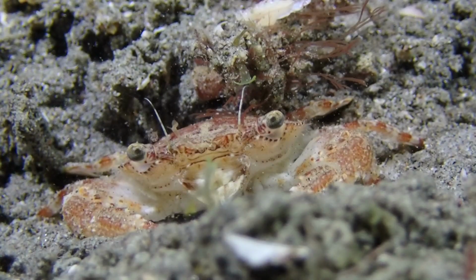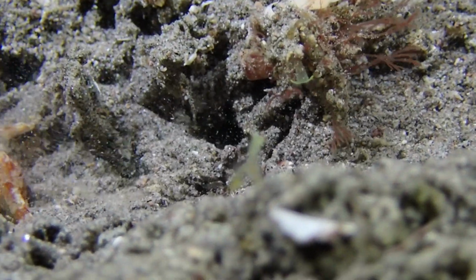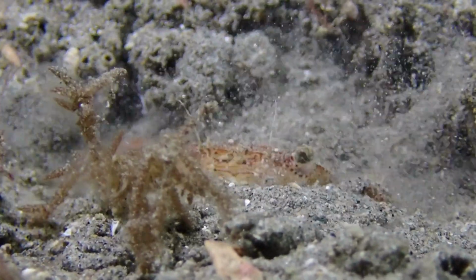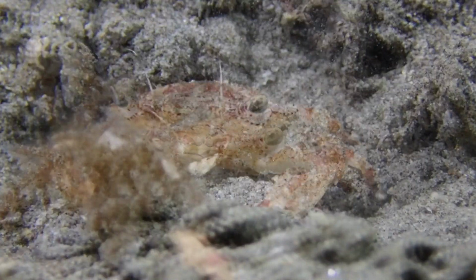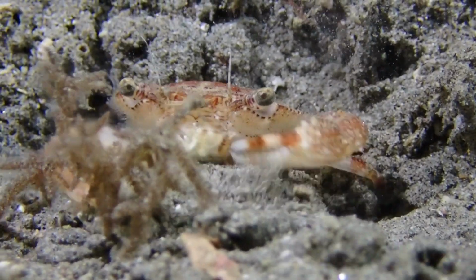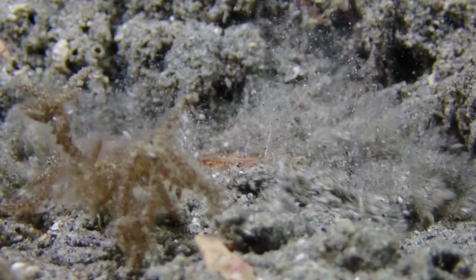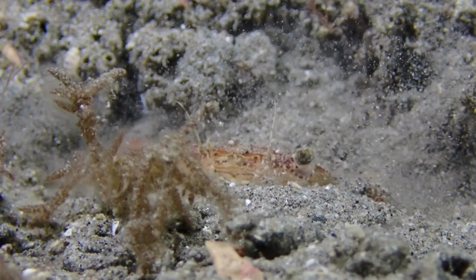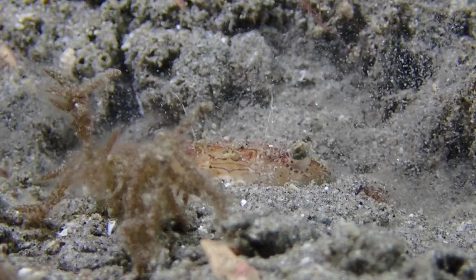Now, there's another crab, and you can see how this one did not want to get filmed, so it digs itself in. And actually, let's look at that again in slow motion times 10. So they're very explosive in how they cover themselves with sand.